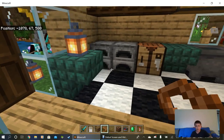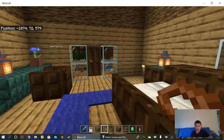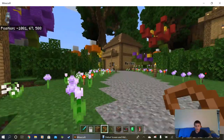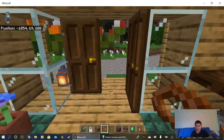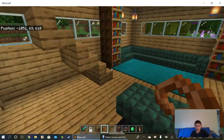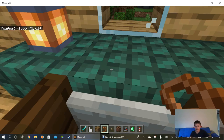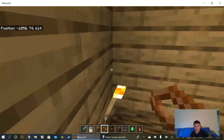Okay, this is nice. Furnaces, crafting table, chests. So this one is... Redstone torches kind of look like flowers. This one is really nice. Same, two furnaces, crafting table. I guess those shelves, I don't know, I didn't decorate. Beds, nightstand, chair, which is kind of surrounded by trapdoors. Of course, like all of these houses have now. Sister built.